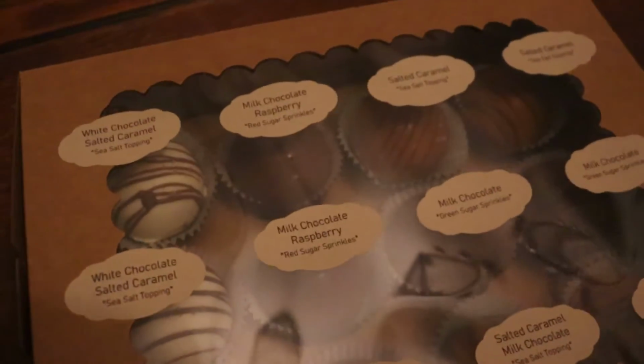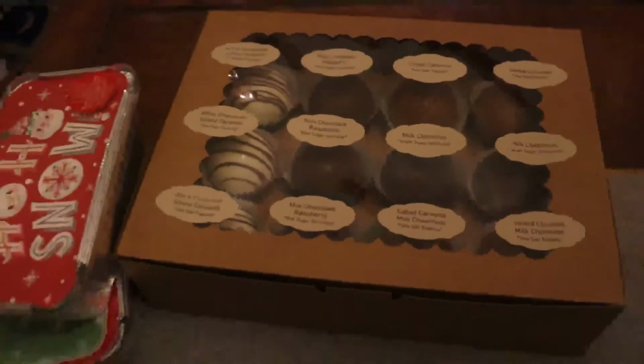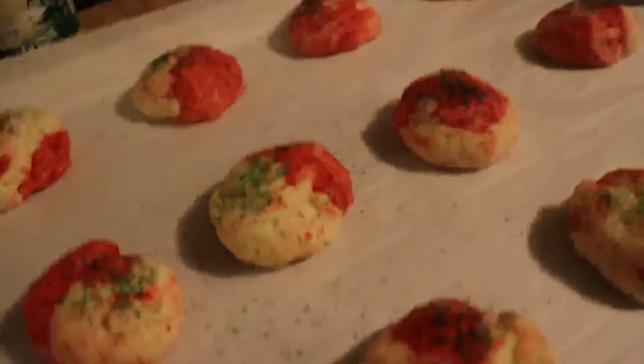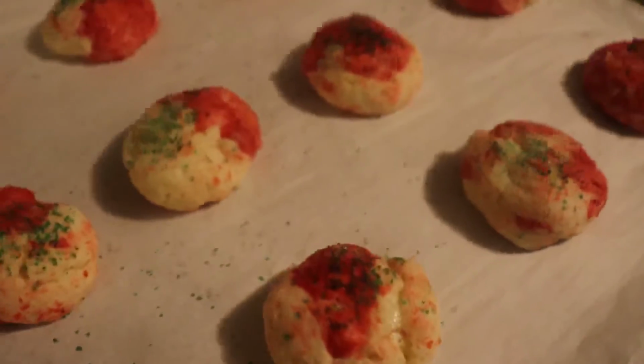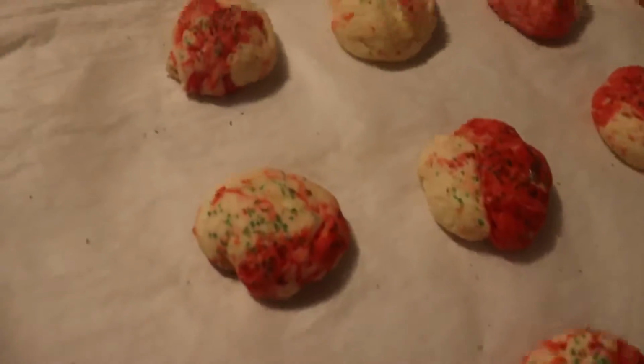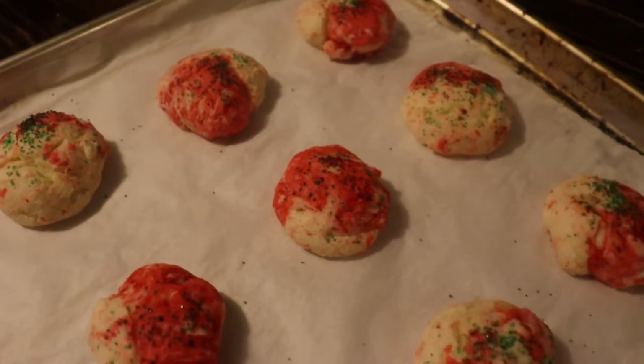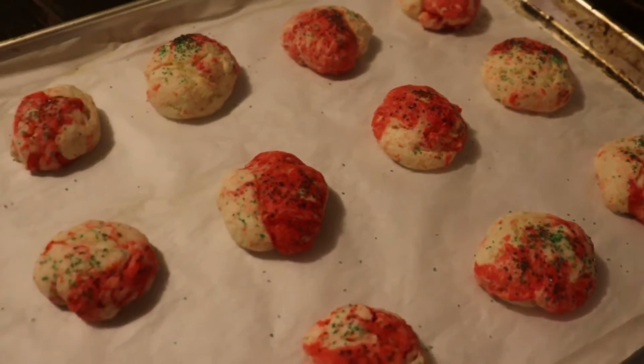Also, we have hot cocoa bombs. Oh, that's the timer for the cookies. Let's check them out. Yum. Look how good those look. They actually rose really high. They're so cute. They're marbled and they have green sprinkles. Very Christmassy. I'm excited to taste one and I'll let you know tomorrow how they are.